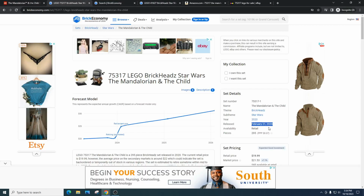This set came out February 21st, 2020, and again, the first year, everyone thought The Mandalorian was the new biggest thing. It was Boba Fett 2.0, and it was an awesome bounty hunter, so it was going to follow the tracks of Boba Fett, and we thought we were going to see the same growth and kind of profits that we get with Boba Fett, and sadly the show has done terrible, and a lot of the Mandalorian sets just haven't been doing that great.